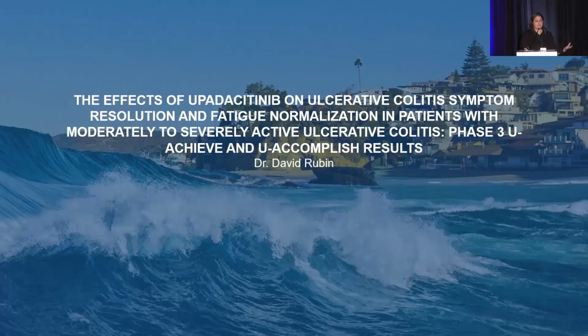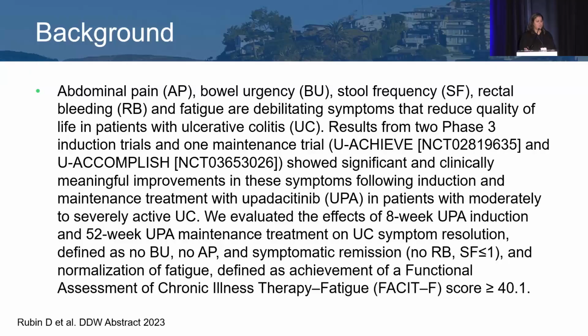This is looking now at the effects on ulcerative colitis, the effects of Rinvoq on UC symptom resolution and fatigue normalization in patients with moderate to severely active UC. This is the phase 3 U-Achieve and U-Accomplish results from Dr. David Rubin. They looked at abdominal pain, bowel urgency, stool frequency, rectal bleeding, and fatigue. These are all debilitating symptoms that patients with ulcerative colitis have. The results from 2 phase 3 induction trials and 1 maintenance trial show a significant and clinically meaningful improvement in these symptoms following induction and maintenance with Rinvoq.